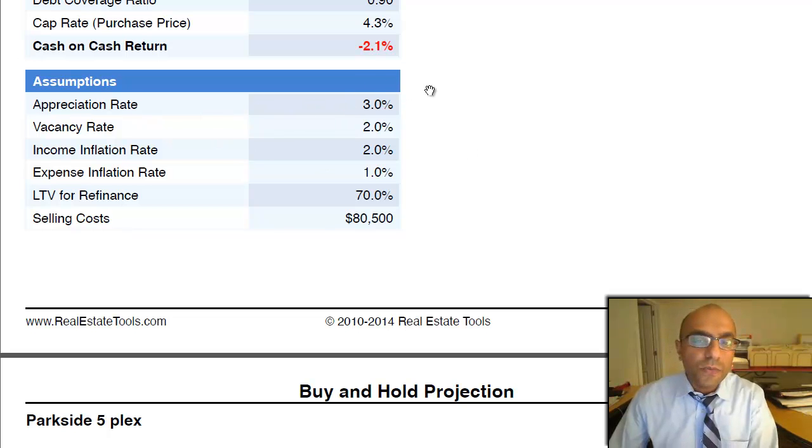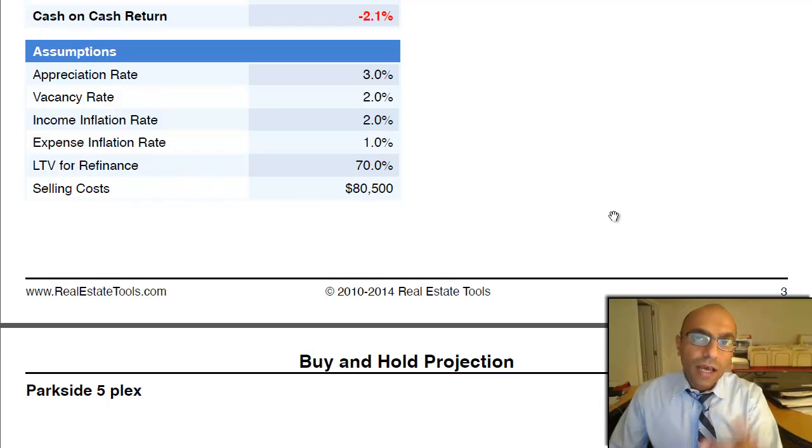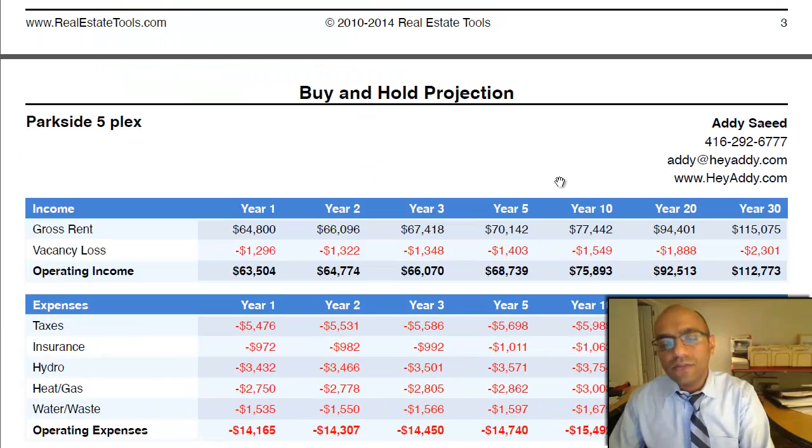Appreciation rate, these are for projection. These are the assumptions that are in here. 3% for appreciation. Vacancy rate is at 2%. Income inflation is at 2%. Sorry. The appreciation rate is the appreciation of the property. Income inflation is the increase in rental value. Expense inflation is at 1%. Loan to value for refinancing, this is what's down below, that you will see when we're calculating the numbers, and the selling cost based on 10 years would be $80,500.